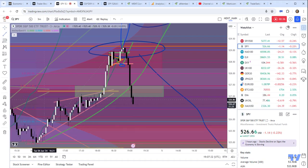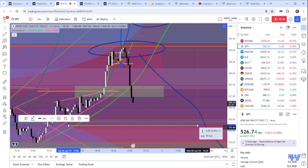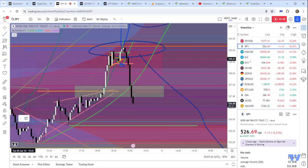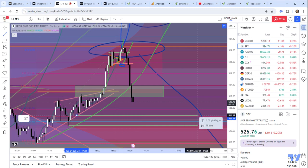So I would say that you have support here, a unique low or a standout low right here. You have another one right in this area here. And you, of course, have a couple of them here, which we're already very, very close to. We have no standout lows through here. The closest standout low is right here. And we're already pretty much close to that.